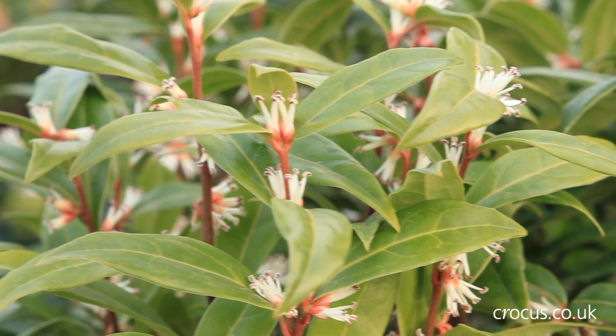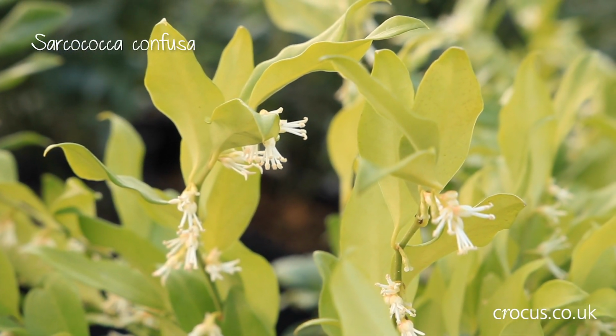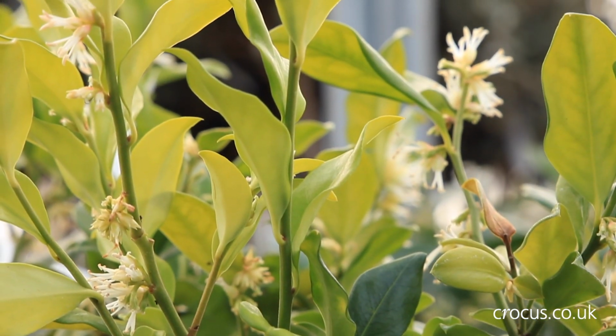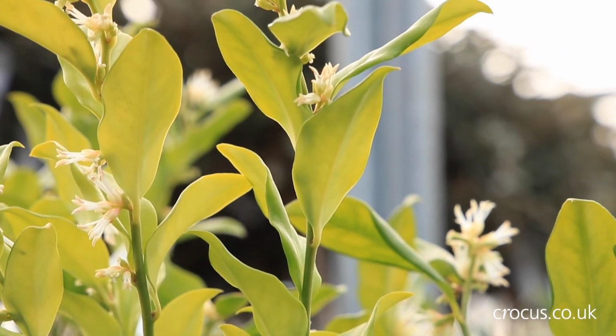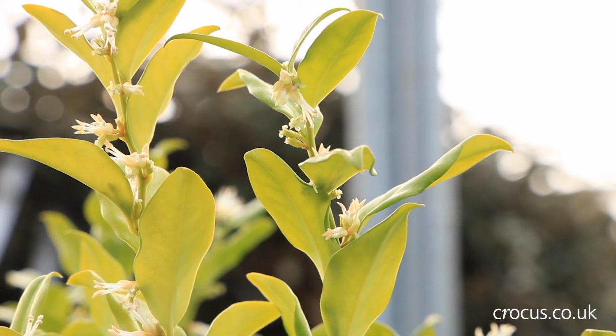These don't look like much, but the smell is deliciously sweet and strong. They're incredibly useful and versatile because they'll grow practically anywhere. They'll tolerate full sun, provided there's enough moisture. Partial shade is absolutely ideal, and they'll even tolerate full shade.